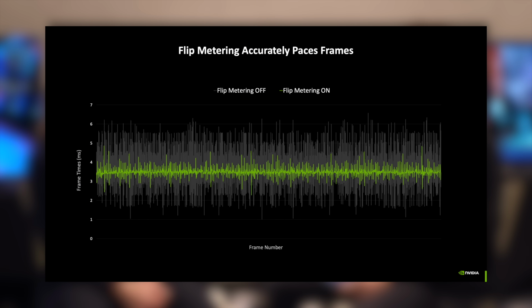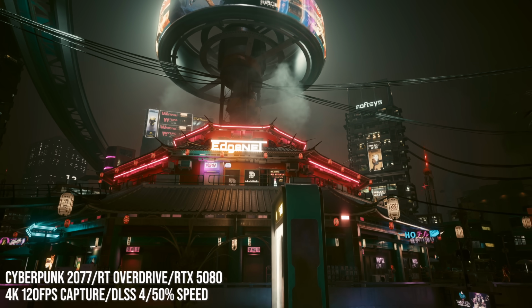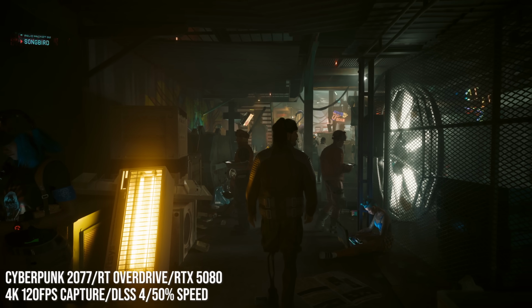Yeah. So we have an updated flip metering system in Blackwell that has much lower variability and takes the CPU out of the equation for deciding exactly when to present a frame. And because of that, we're able to reduce the displayed frame time variability by about a factor of 5 or 10 compared with our previous best frame pacing. And this is especially important for multi-frame generation because the more frames you're trying to show, the more the variability really starts throwing a wrench into the experience.